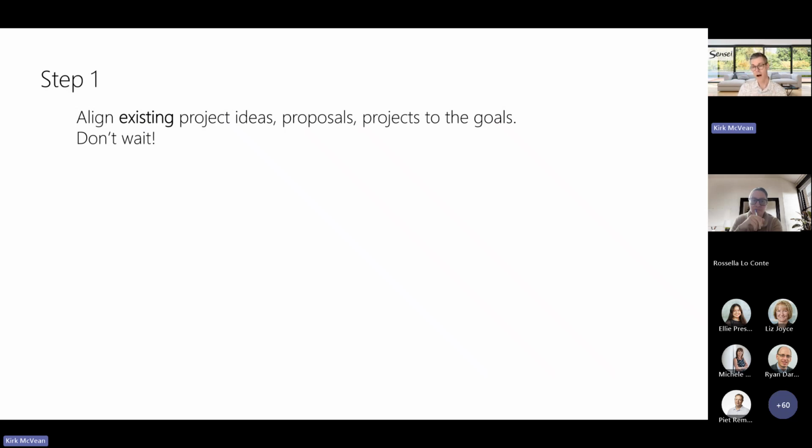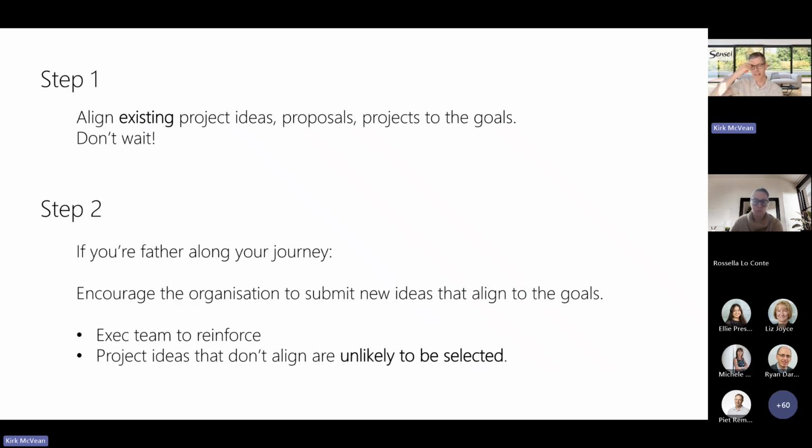If you've done this for a while, then what I suggest is encourage your organization to submit ideas that align to those goals. It's good if your executive says, look, hey, we're just being transparent. Here's what we have to focus on for this portfolio. We need your ideas. And the subtext here is, if you submit ideas, Mr. GM, Mrs. GM, that aren't aligned to those goals, we're probably not going to approve them. This will really help your organization focus their thinking into what you have to achieve. It can be really powerful.